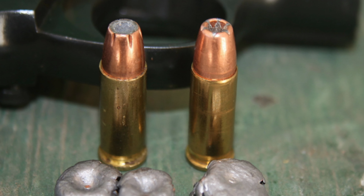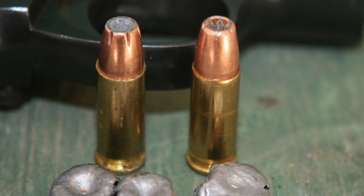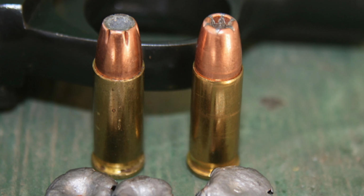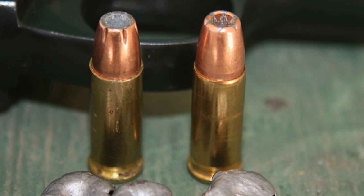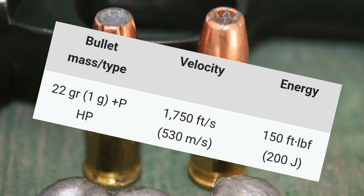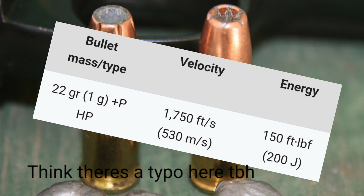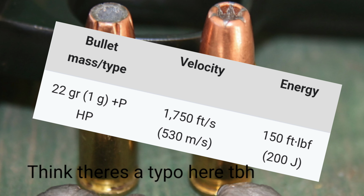Now, going back into bullet weights, on average you will see the majority of 25 ACP ammo featuring just your regular run-of-the-mill plinking bullet. However, those 35 grainers mentioned earlier were hollow point projectiles, and also keep in mind that there are other bullet weights like 45 grainers, 60 grainers, and according to Wikipedia, there's even a 22 grain plus P loading that sports a 1750 feet per second velocity. Now, I haven't been able to find any info relating to that one. However, that would be pretty impressive if it does exist.